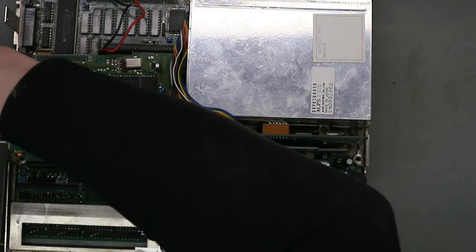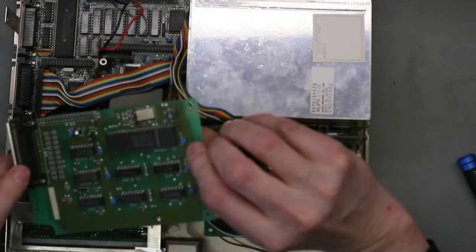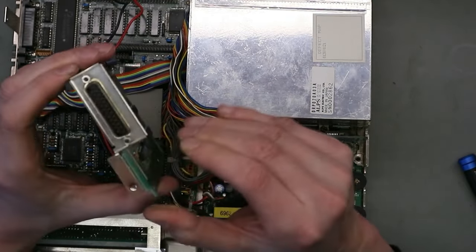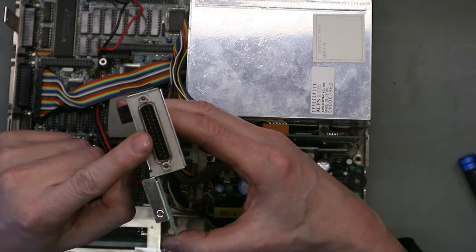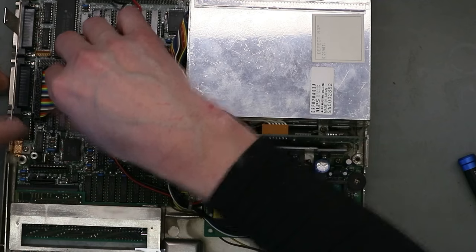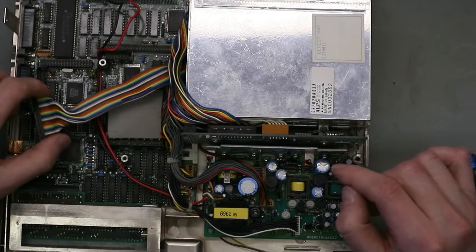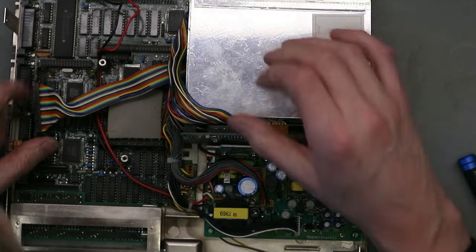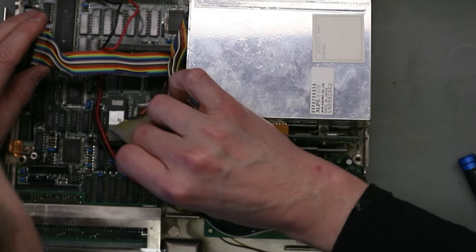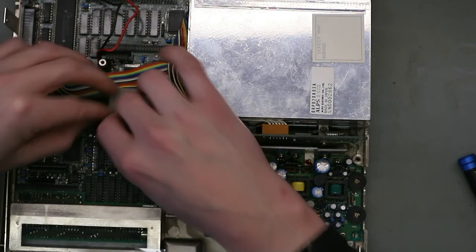Another screw on the side. And we can lift this carefully out. You see, it's on this connector. It's a DB25 connector. This is for the floppy drive. We have the floppy drive controller. We have the EEPROM, the ROM from this computer.